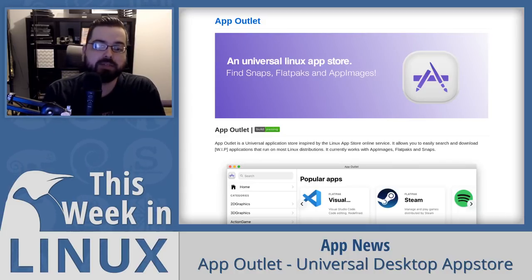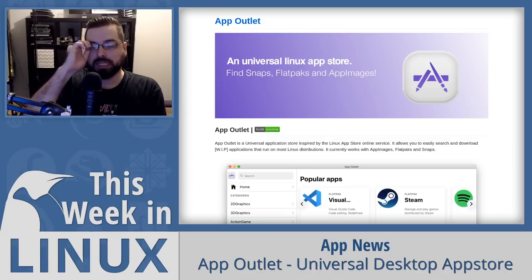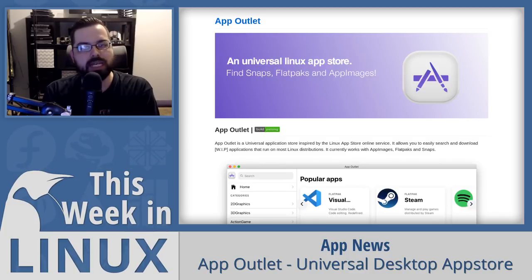So the App Outlet is a universal application store, and it allows you to easily search and download applications that run on most Linux distributions through AppImages, Flatpaks, and Snaps. So it's really interesting. I have tried it out. I have tried the AppImage version and the Snap version. There's not a Flatpak version yet, but they said that they are working on one.